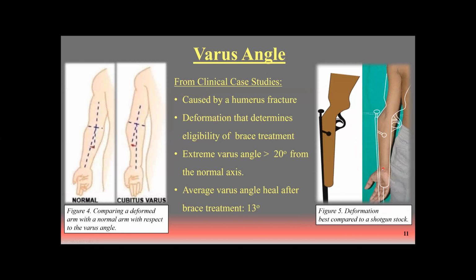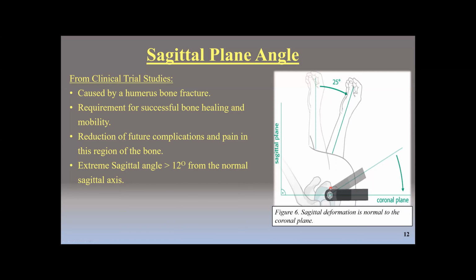And according to clinical studies, most brace treatments have a higher success rate on humerus fractures that have a varus deformation of less than 20 degrees, with a successful healing average of 13 degrees. Another angle to consider for our design is the sagittal plane angle, which is normal to the coronal plane as shown on the figure. Fixation failures can cause a reduction or loss of elbow flexion, meaning that the patient will not be able to move their arms as well as before the fracture.